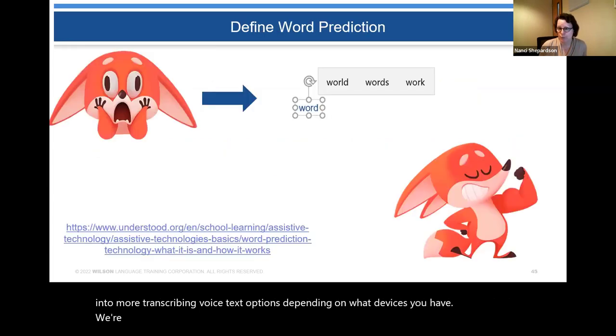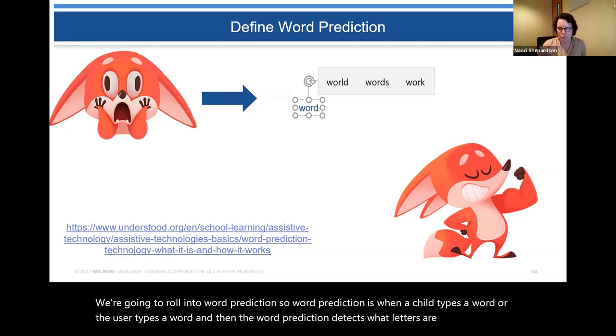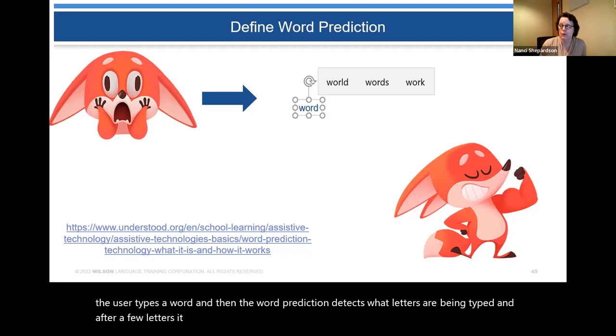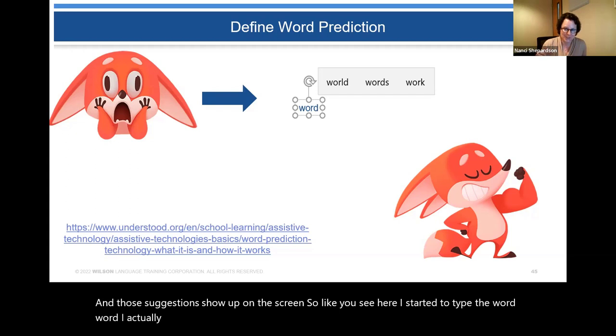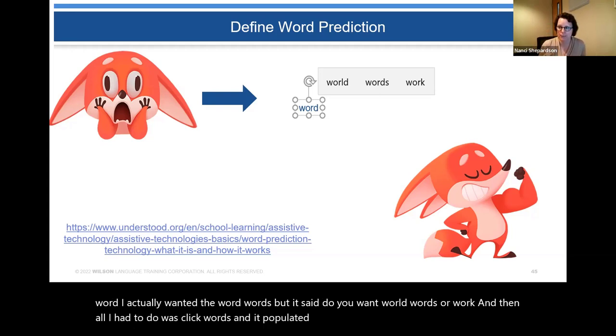Now we're going to roll into word prediction. So word prediction is when a child or the user types a word, and then the word prediction detects what letters are being typed. And after a few letters, it makes suggestions for what words it thinks the user is trying to type. And those suggestions show up on the screen. So like you see here, I started to type the word word. I actually wanted the word words, but it said, oh, do you want world, words, or work? And then all I had to do was click words and it populated that into what I was typing. So it works very well.